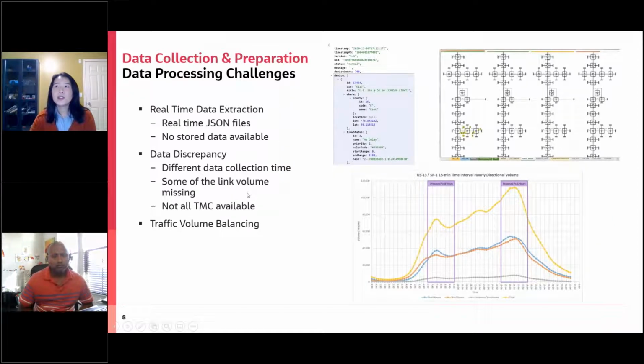So there are many challenges we have in our data processing. Real-time data extraction is one of the challenges. This is a screenshot of the JSON file provided by Delaware Transportation Management Center. The electronic data is real-time data. They don't have a mechanism or a database to save offline data. That means when we need data, we need to run the real-time script to manually pull the data down from the website. The data will refresh every 1 minute. So the team will run the script for days to save the traffic data into the database.